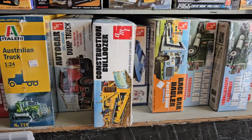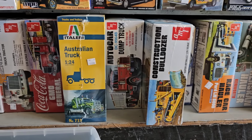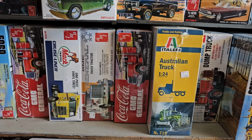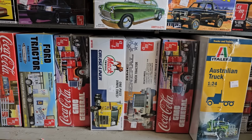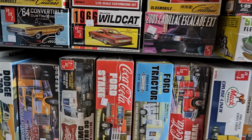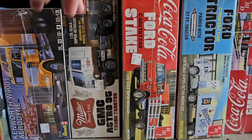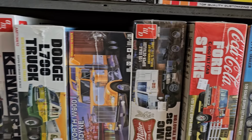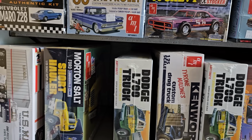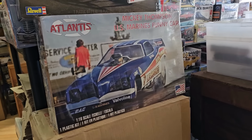It's a good kit. You got the bulldozer, the auto car, a couple artillery kits, the GMC General, another Mack kit, Ford tractor and trailer. There we go. The Miller GMC Astro. You gotta get that just for the decals. And it's a day cab, so it's cool.